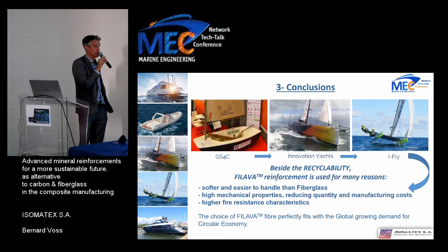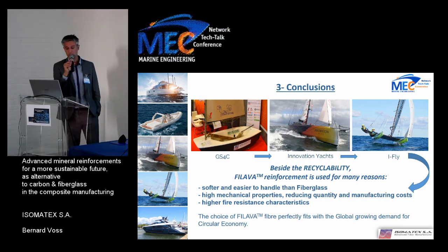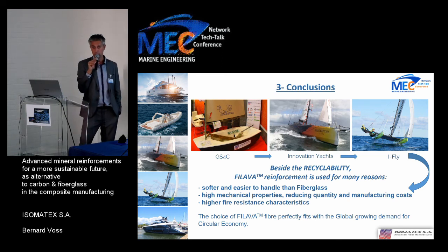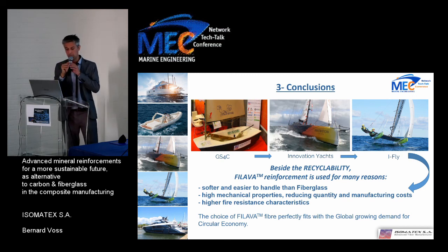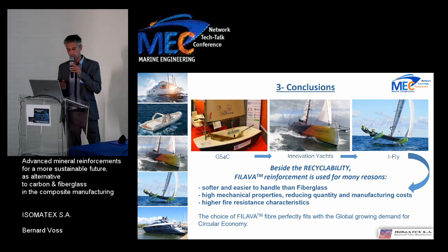And then, besides the recyclability, FILAVA reinforcement is used for other reasons. The first one is that it's softer and easier to handle than fiberglass, especially thanks to the sizing that we developed. We have very high mechanical properties, finally reducing the quantity and the manufacturing cost. Reducing the quantity means reducing the weight of the final boat to also increase performance, but also the fuel consumption of the boat. And of course, we have a very high fire resistance characteristic for the safety of people also. And of course, we showed FILAVA fibers with the global growing demand for circular economy.